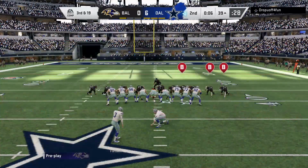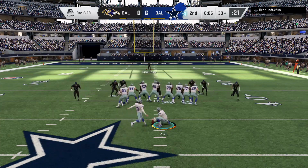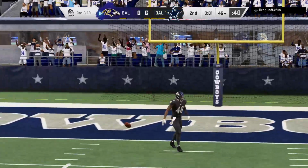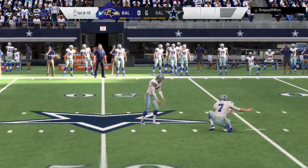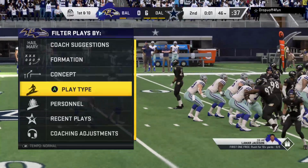So on now is Kai Forbath. If you're wondering, he's hit from as far as 57. This will be from 56 yards out. That's running out of steam, and it won't get there. He left it just short, no good, and this score will stay right where it is.